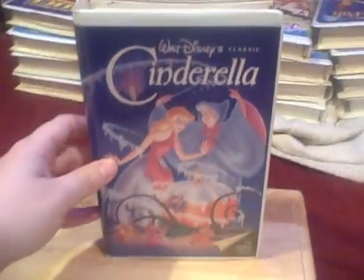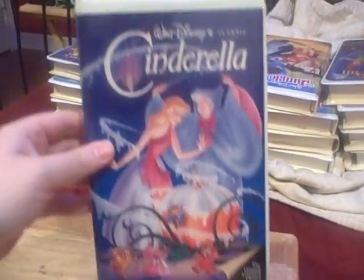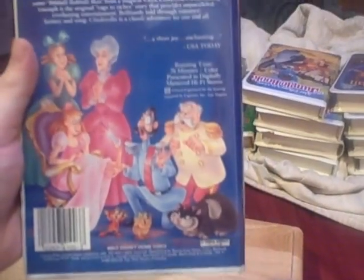Next up, we got the Black Diamond Classics release of Cinderella from 1988, which is when this movie came out on home video for the very first time. Now, I know there are some demo tapes of this movie. There's a demo tape of this with the 1984 FBI warning screens, the 1984 Classics Walt Disney Home Video logo, 1985 Walt Disney Pictures logo, and then the film.